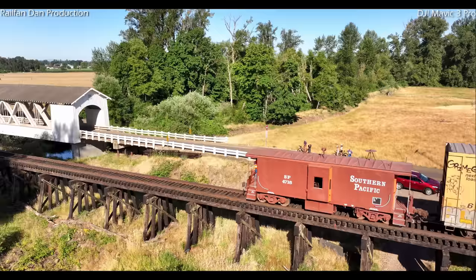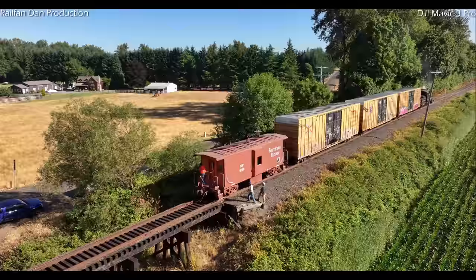This caboose was built in 1980 for the Southern Pacific. It was owned by the SP, then the Willamette Valley Railroad, and now the Albany and Eastern.